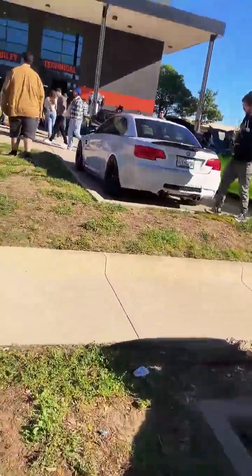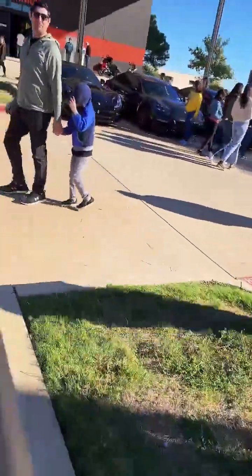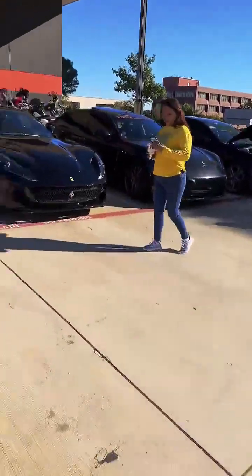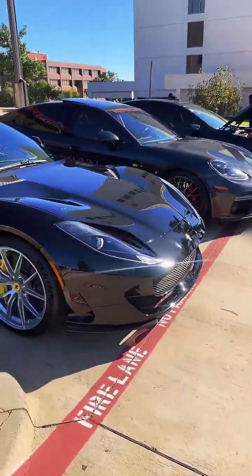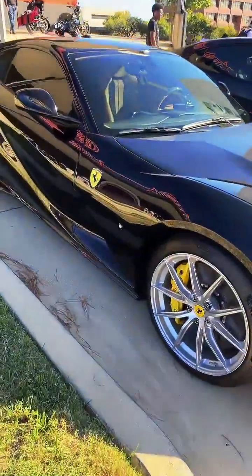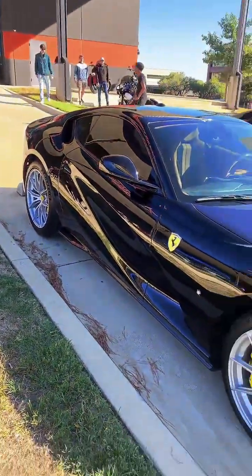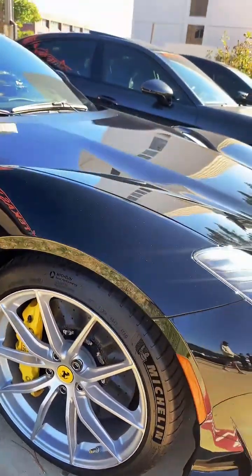Oh, I didn't show y'all the 812 Superfast. Let's go look at that. I sort of showed it to y'all earlier, but we didn't talk about it. Look at this 812 Superfast. Just the body lines on that. Look at that body line, right? That runs right there. The brakes are huge. Big ass brakes.